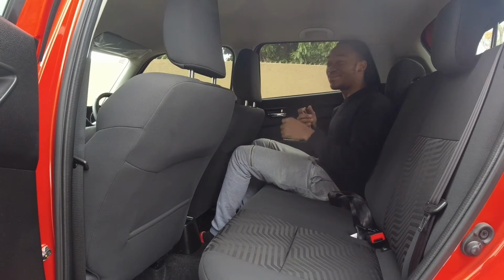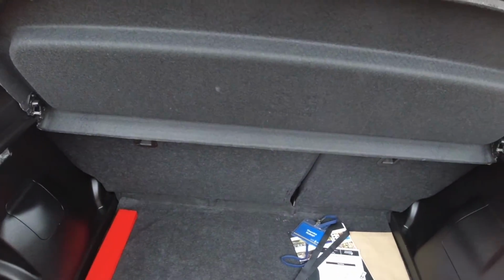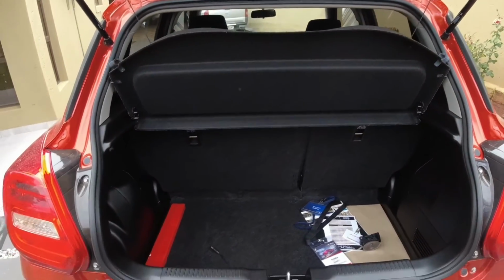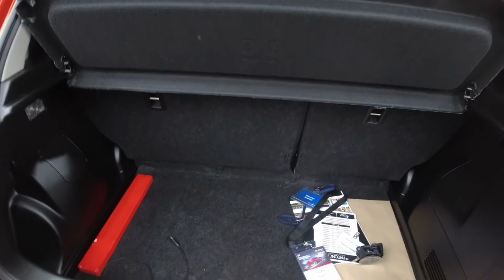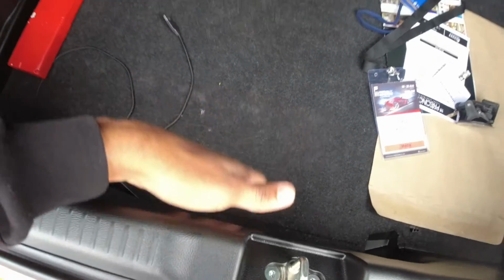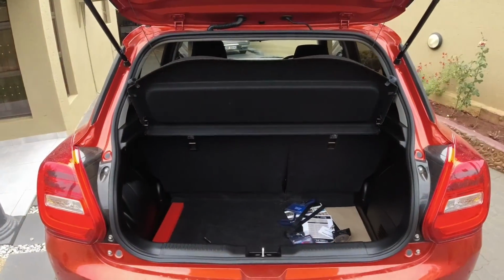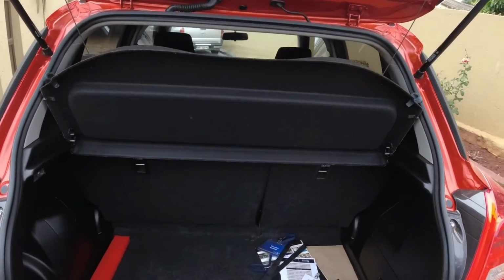Let's check out the boot space. So the boot, this is 264 liters in capacity, and nothing interesting to see back here. There is a huge loading lip, like absolutely huge, so you need to be on your A game when it comes to lifting in and out heavy loads. So yeah, that's something to note.